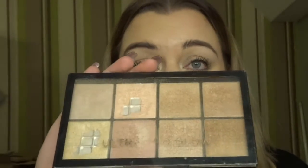Sad excuse of a highlighter palette is looking very sorry for itself. Look at that. All the writing has worn off. I've hit pan on quite a few of these shades, nearly on pan on a few of the others, but this is the Revolution Ultra Pro Glow, and I've had this quite a while actually, but I love these shades.